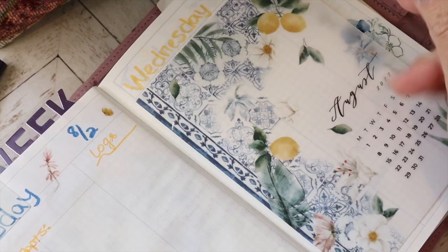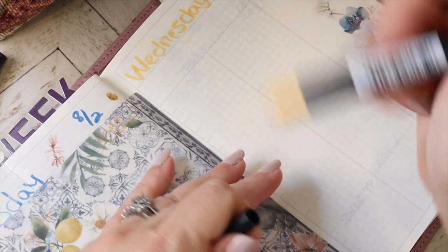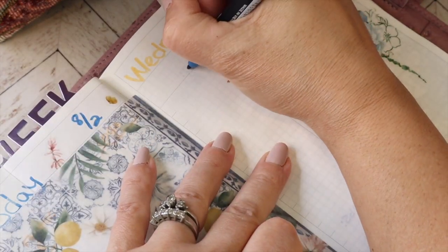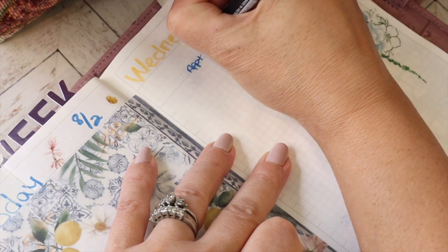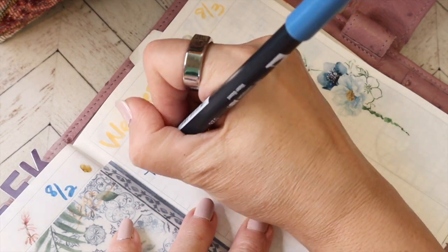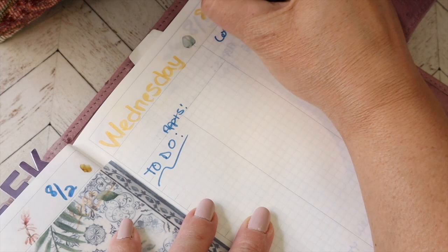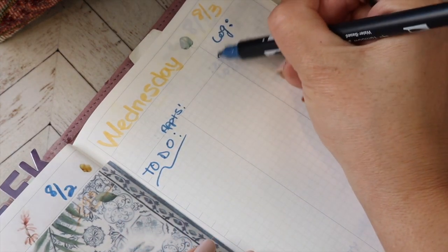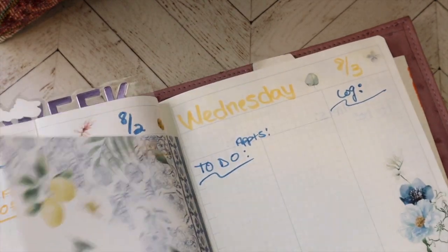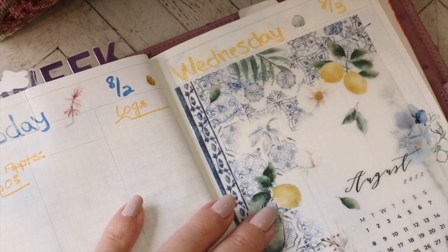And this is just what's working for me. So I am sticking with it. Actually, I want to do blue because that's just how my brain works. It's working for me. So I'm going to just keep on doing it. And then log. Okay. So that gets me pretty much those plans. Okay.